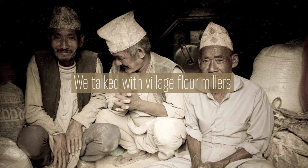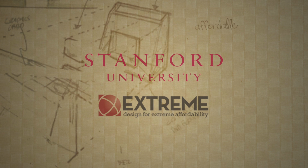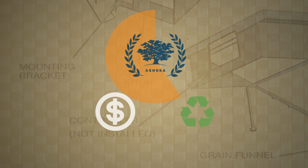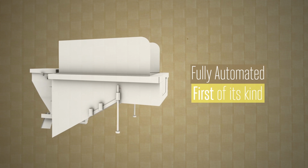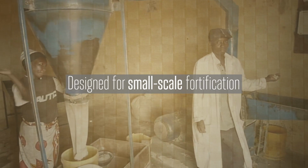We talked with village flour millers and collaborated with engineers from Stanford University to develop and test prototypes. And we ultimately came up with an award-winning, affordable, and sustainable solution. And we named it Sanku. The first of its kind, fully automated nutrient dosifier designed specifically for small-scale fortification.